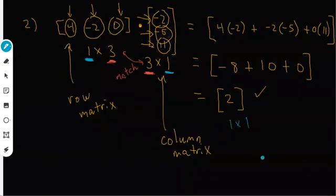So the new matrix that we get when we multiply should be a 1 by 1. And it is, right? Because it has 1 row and 1 column. That's what a 1 by 1 is. So I'll leave that up there for a little bit, but you do need to know that the inside numbers need to match. And if they don't match, your product is undefined. But luckily they do match here, so you're actually going to get an answer out of all this.